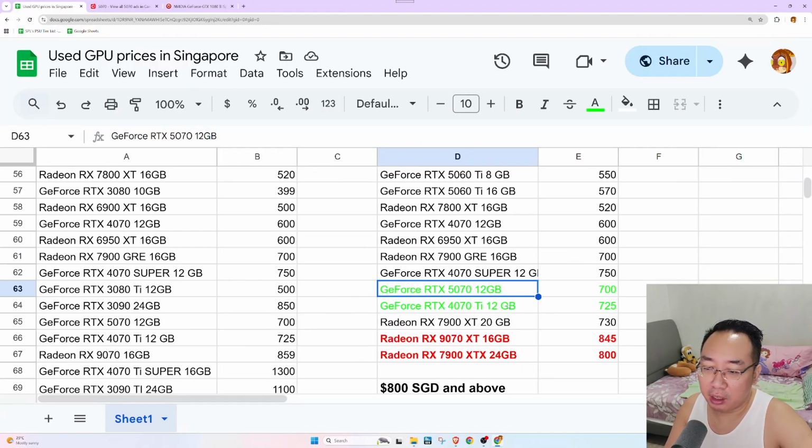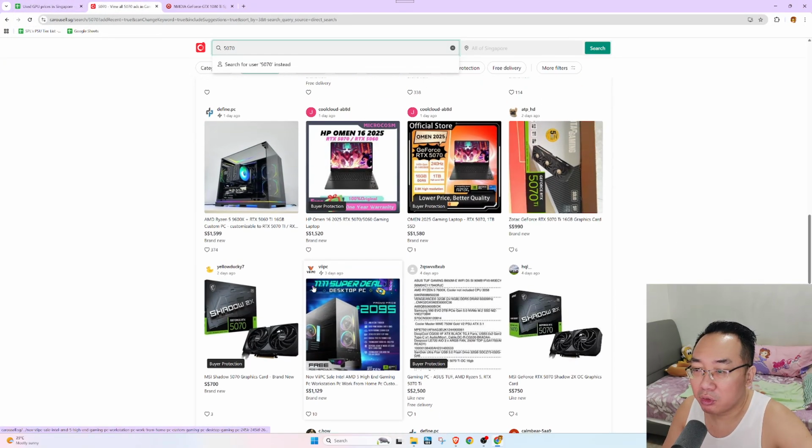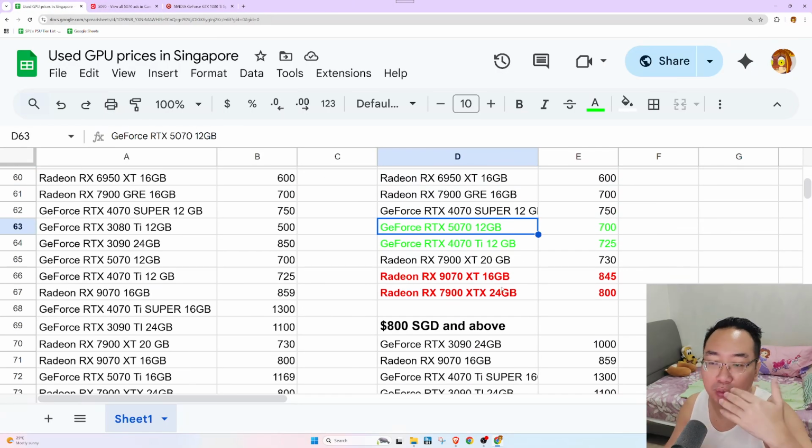But other than that, well, you could always consider a 5070 Ti. But a 5070 Ti is actually way above 800 Singapore dollars. The cheapest one I can find is like 990. Is that true? 990, 5070 Ti. So that's a different kind of price bracket.